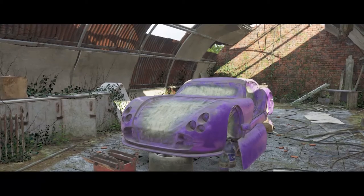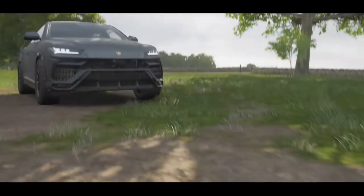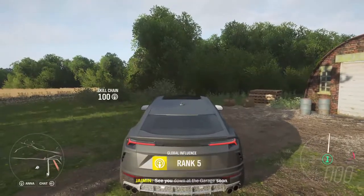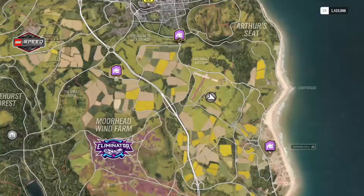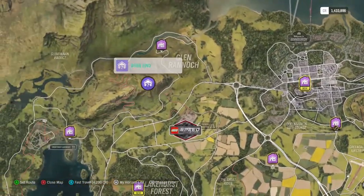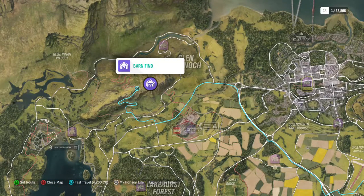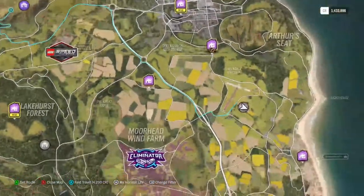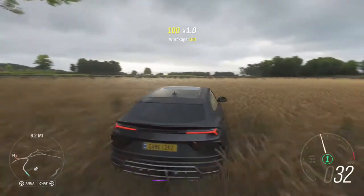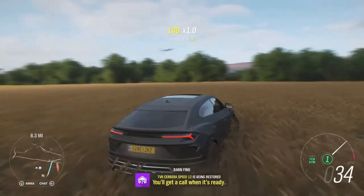Dude, that looks burnt up. They really need to fix it. Okay. See you down at the garage soon. See you too. Okay. What next? Oh yeah, there's a barn find over here. Turn around when it is safe to do so.